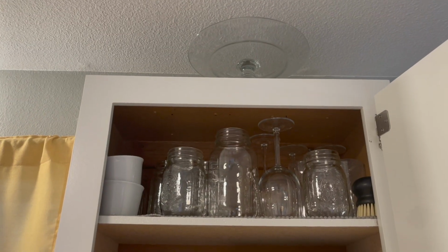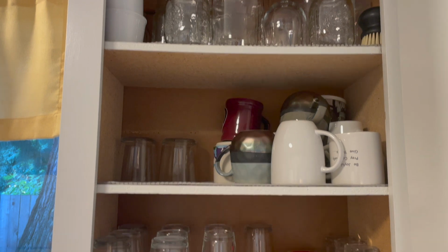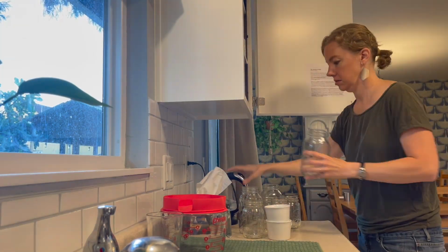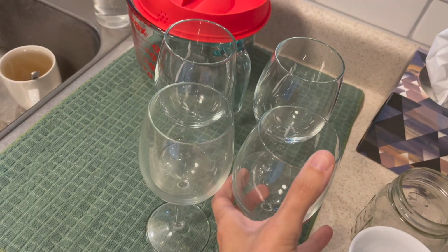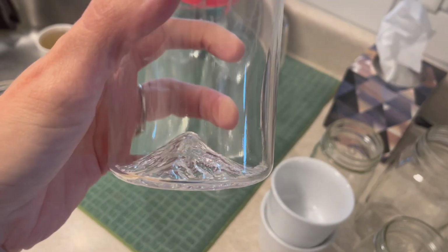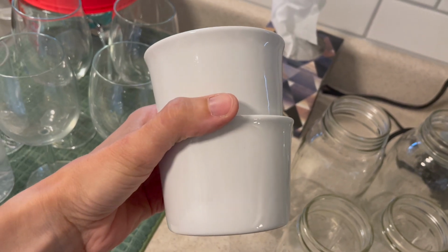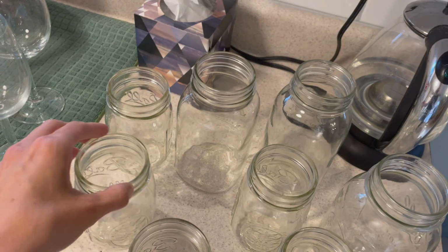All right, I am moving on to this cupboard. This is our glasses, mugs, drinkware, basically. 4 wine glasses here. We're gonna hang on to those. These glasses, which are super cool. They have like a mountain in the bottom there. These are ramekins, I think. I never use them. And then the rest of the space up there was taken by jars.